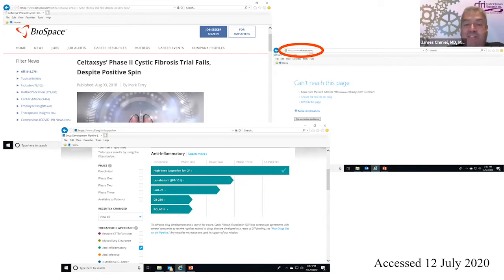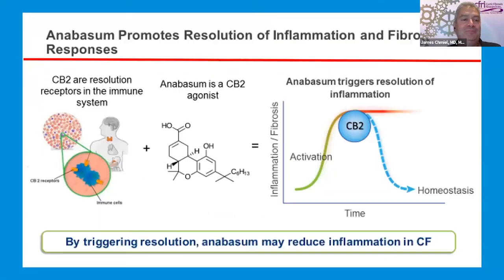So there was no press release, nothing. It just overnight evaporated. And I'm a little concerned that because of the endpoint they chose, the baby may have been thrown out with the bathwater in this situation. I think there still could be some benefit there.